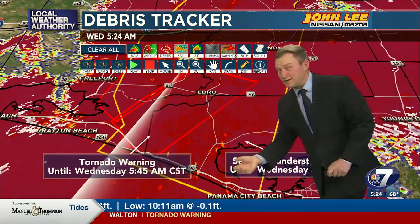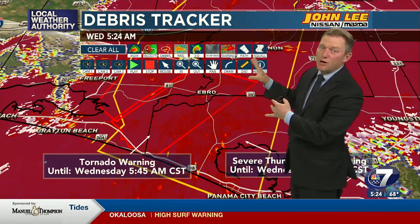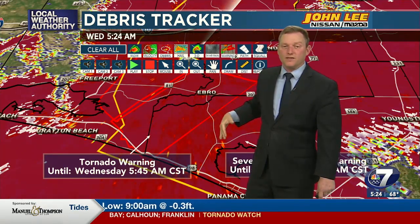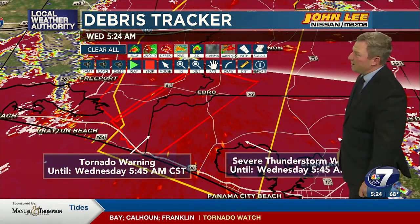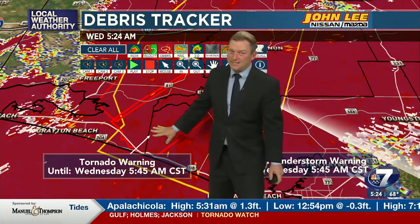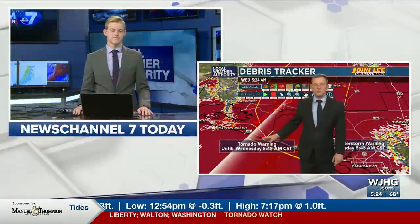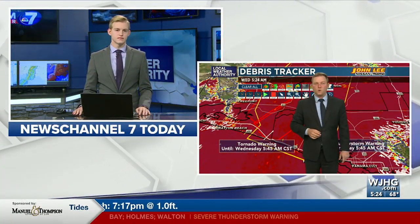And that's just basically for the straight line damaging winds that we could see either coming in out of the south ahead of the line, or maybe even when the line passes you by going toward the east, the westerly winds that'll start to pick up behind it. But Dan, it's a good sign that we're not seeing any debris with that storm cell, as it's starting to look like it's crossing over eastern, southeastern Walton County and going into northwestern Bay County.